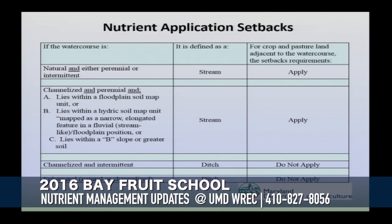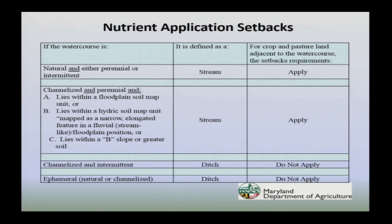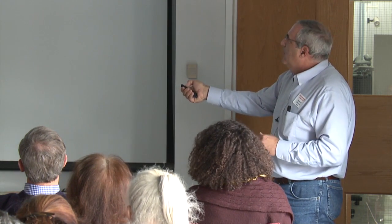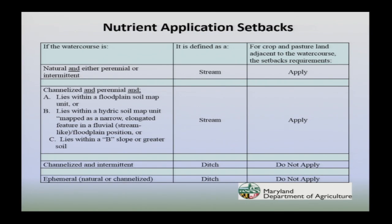Again, this table helps lay out a little bit of what I'm talking about. Sometimes it gives you a little visual observation. The key is, if the water course is natural and it's either perennial or intermittent, then it's classified as a stream and a setback is going to apply. If it's channelized, and now we're getting into ditches to some degree, at least here on the Eastern Shore, and perennial, and our definition of perennial is water flowing 365 days a year, so if it flows only part of the year, it's not in.